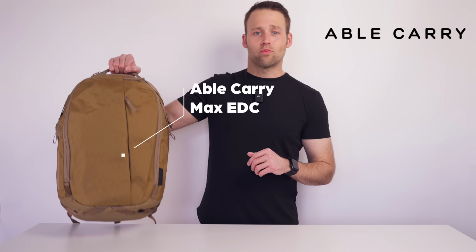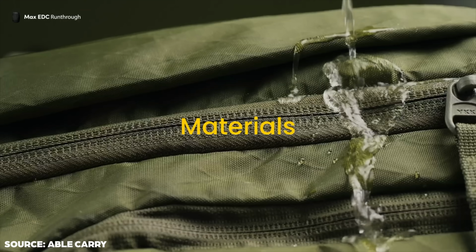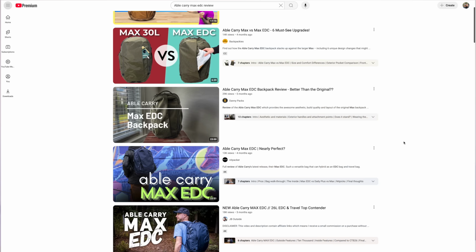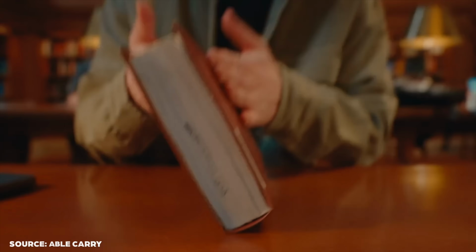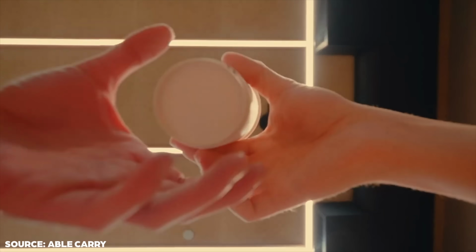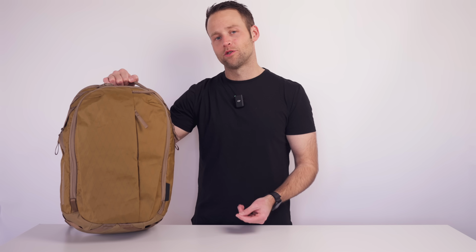And the Able Carry Max EDC promises to be just that. Compact enough to fit under any seat, yet tough enough for serious one-bag travel. This bag has been getting a ton of hype in the travel world. And the big question is, can this 26-liter backpack actually replace both your daily carry and your travel bag? I've been testing it for the past month, so let's find out.